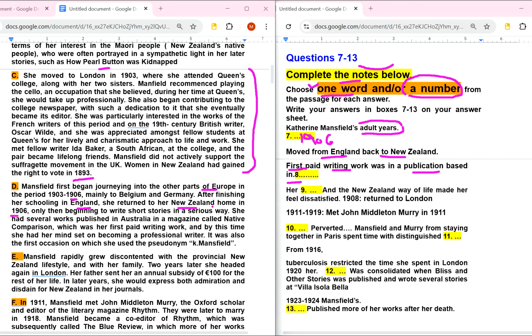Okay, let's read it. Only then beginning to write short stories in a serious way, she had several works published in Australia in a magazine called Native Companion, which was her first paid writing work. So we were looking for first paid writing work in a publication based in... So here it is given, Australia. So Australia will come here. You can write it, Australia. Just check the spelling.